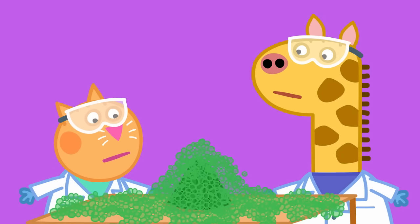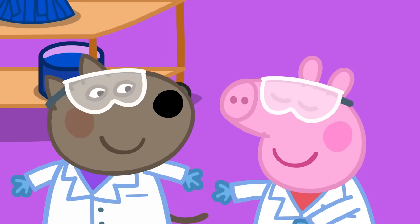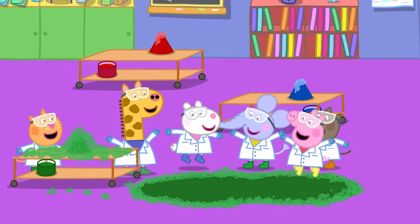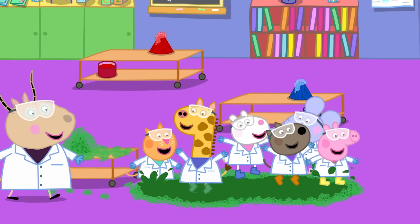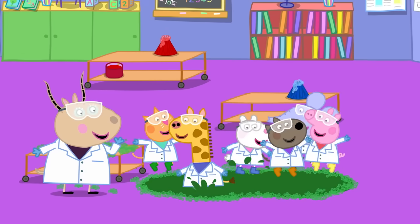I think we made too much lava. No, Candy. You made a muddy puddle. Everyone loves making volcanoes, but everyone really loves making colourful muddy puddles.